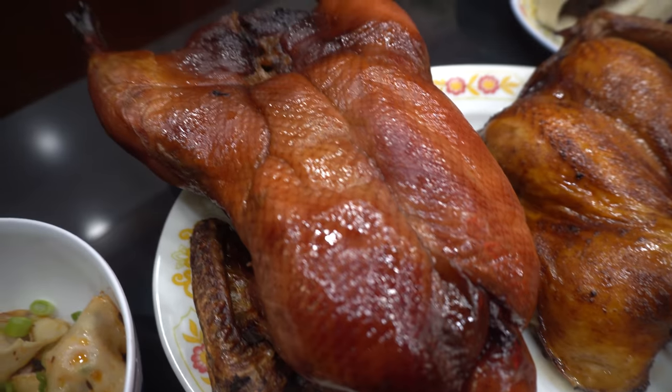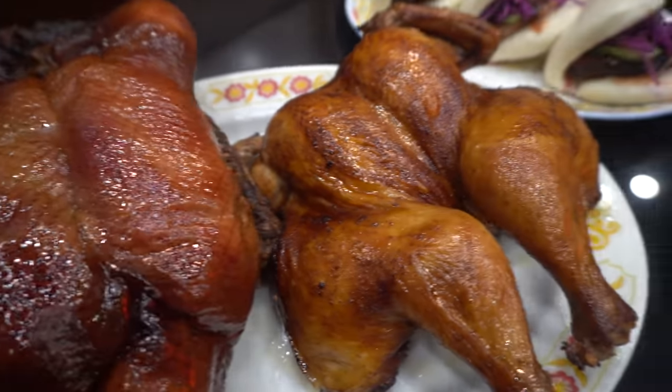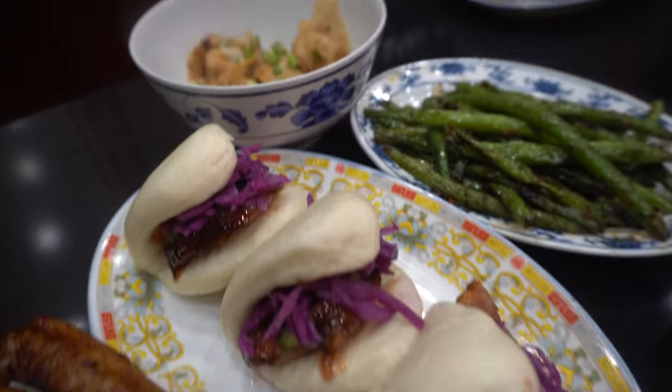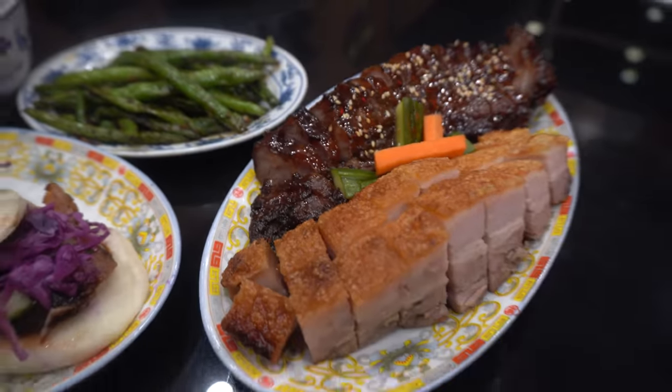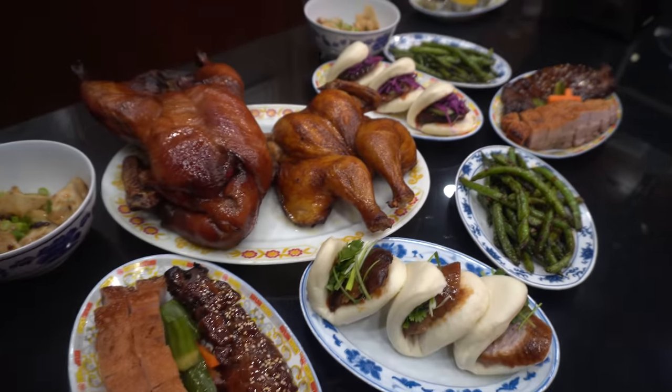So for today's challenge, it is a team challenge. We'll be with my good friend, Mr. Scott. We're gonna have 30 minutes to complete a whole duck, a whole chicken, multiple bao's, a whole bunch of pork belly, a whole bunch of other pork, some green beans, and some spicy dumplings, and probably a few other things I'm forgetting. It's definitely a lot of food, but it looks really awesome. It sounds delicious, so I'm super excited to go try all this stuff out.